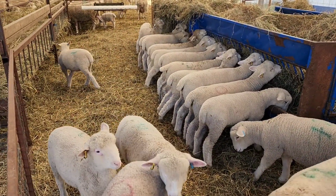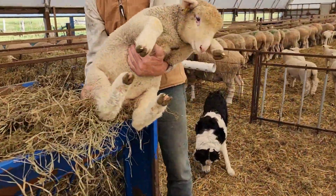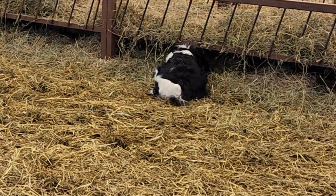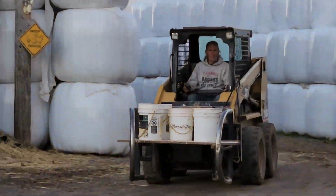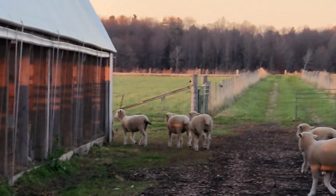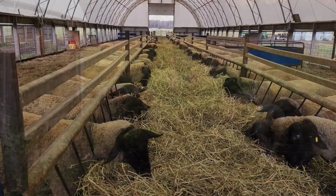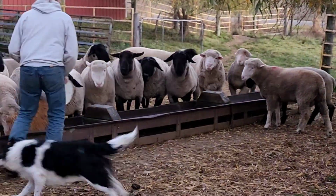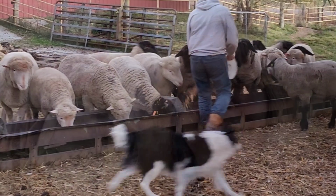But chores have to carry on. Today we'll introduce you to one of the season's popular lambs. We'll see Katie's other job. Then we'll take you along for evening chores, and we'll see how the lambs come in at dusk. We'll check on the Suffolk ewes, and then finally we'll feed the big boys. So, we can't sit around here all morning. We got work to do, so let's get started.